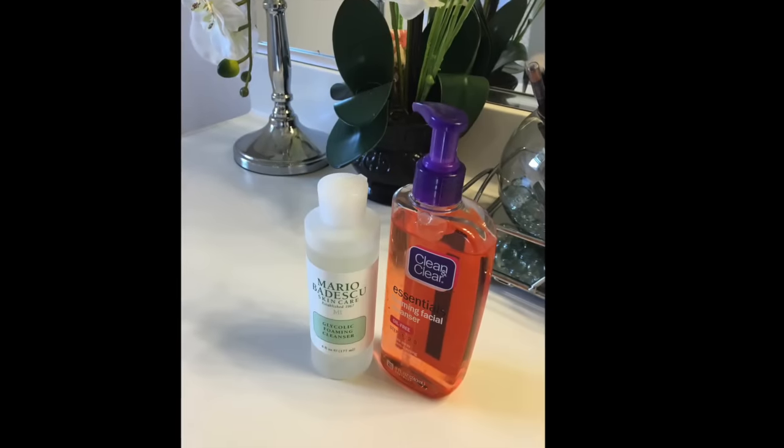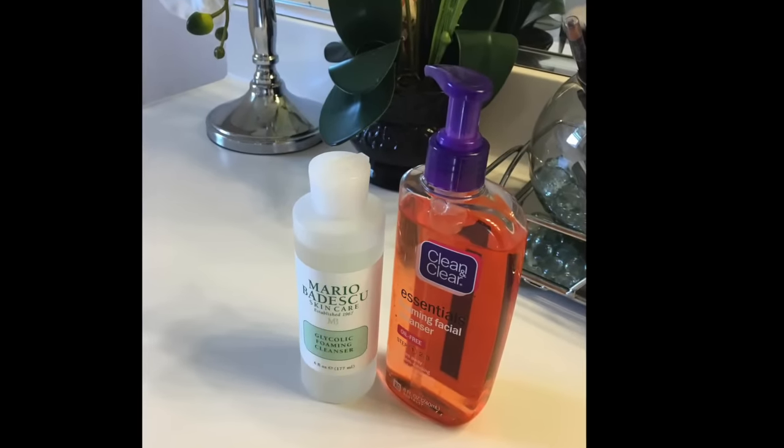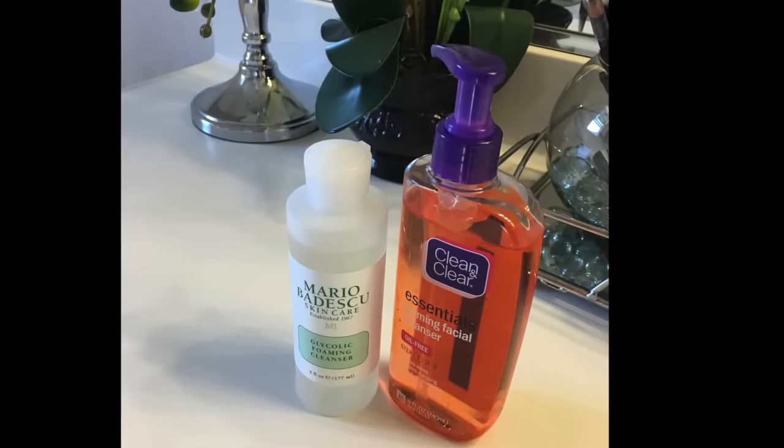Glycolic and salicylic acid are going to be so essential in clearing your skin, and these two face washes contain one of each. So these are the two staple face washes that I used.